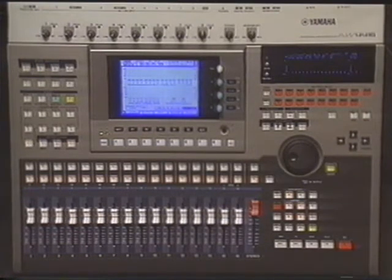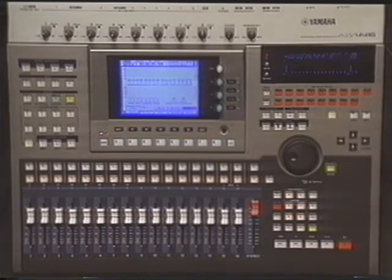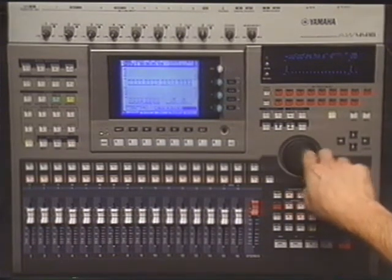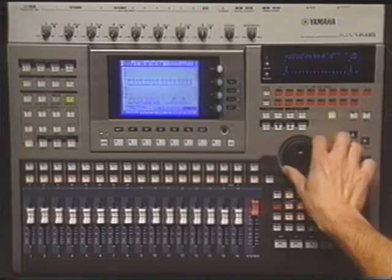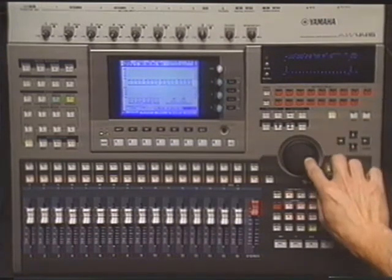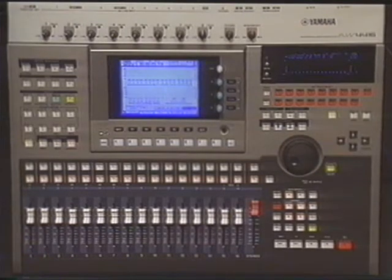Use the nudge function to fine-tune your location. First, shuttle to the general area you want, then press Jog On. Now, rotate the inner data dial to the right to nudge forward or to the left to nudge back. As you do this, you'll hear a fixed region loop around the current location. This function is really helpful while finding a specific point in a song, especially for setting punch in and out points, auto locate points, and markers.